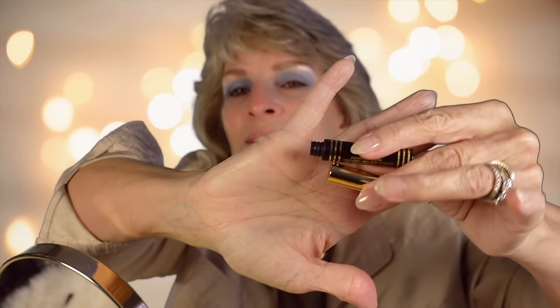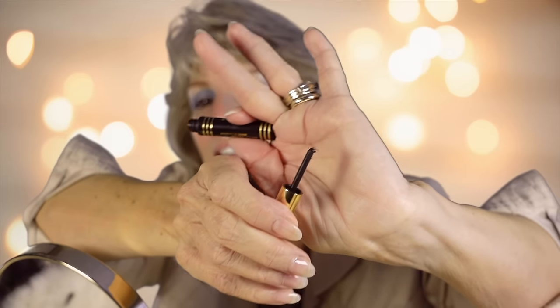Okay, now let's see what this mascara looks like. If there's even any in here. And if there's not, oh my gosh, I can't open it. Whoa. No, it's completely disintegrated. Look at this. So, one bust, so I'm gonna use my own. I think I have some, yes I do.